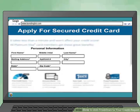Apply for a secured credit card. One trade line that is both easy to get approved for and hard to abuse is a secured credit card. This is an excellent place to start if you want to add trade lines to your account and have poor credit. A secured credit card requires a security deposit equal to the amount of your credit line. Simply deposit the predetermined amount in your account, and then you can borrow against it.